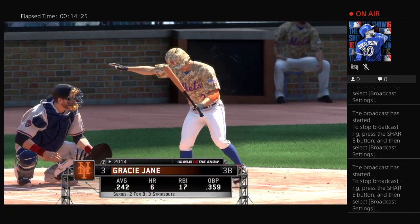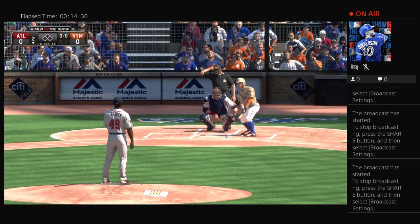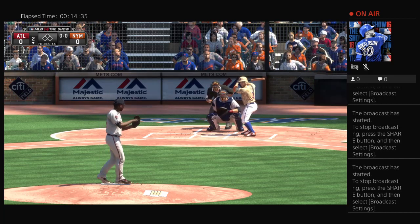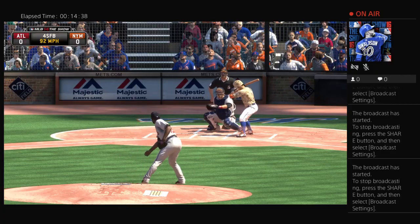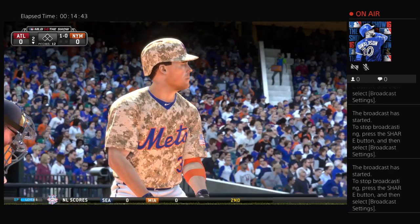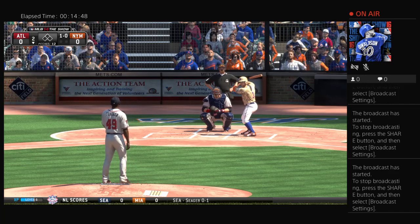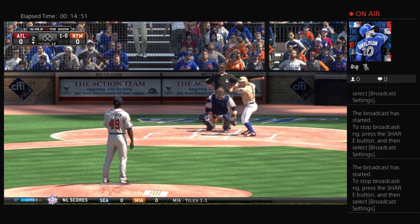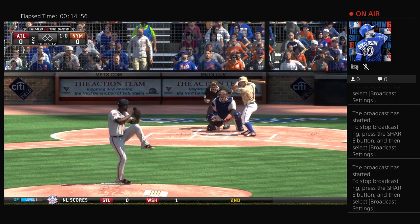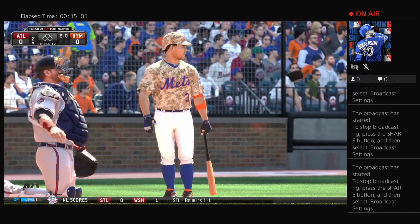Number 3 will get his first shot here. 2 hits in 5 trips a night ago. Fastball too high to start him out here, 1-0. And that's inside and a bit low anyways. It's 2-0.